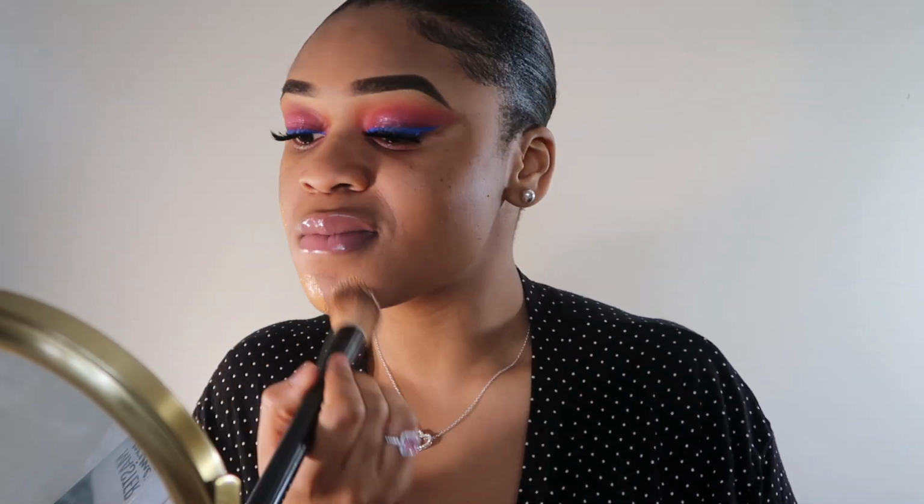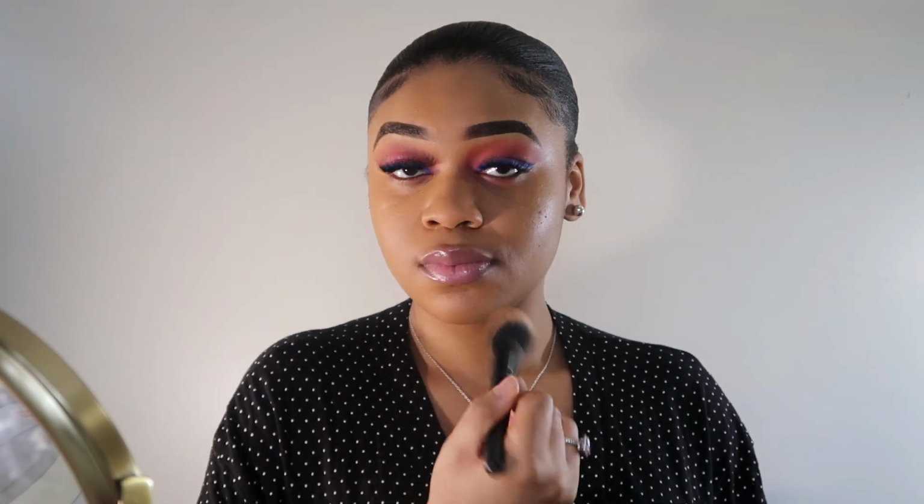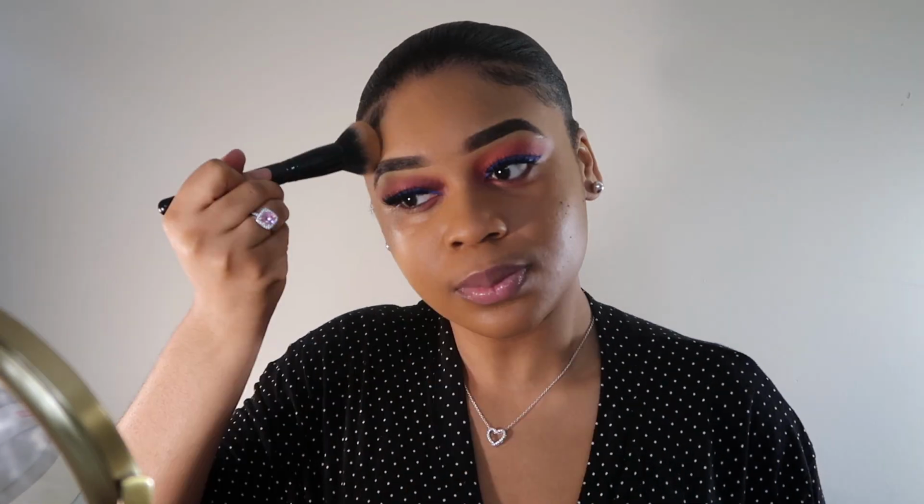And then for foundation, we're going to be going in with Milani Cosmetics. Their foundation honestly is fire. I'm not going to lie, their foundation is fire. I give it to them for this, okay? I love their foundation. And honestly, it's so affordable. That's what I love about them. So maybe one day I would try their other products, but for now I'm gonna stick with their foundation.